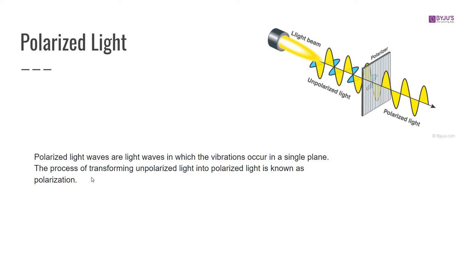Polarized light waves are light waves in which the vibrations occur in a single plane. The process of transforming unpolarized light into polarized light is known as polarization. So if there's a light beam shining through a polarizer, the light shines in the X and Y directions. As it goes through the polarizer, it filters out either the X or Y light, depending on which direction it's facing. In this case, it's facing up and down, so it's X.